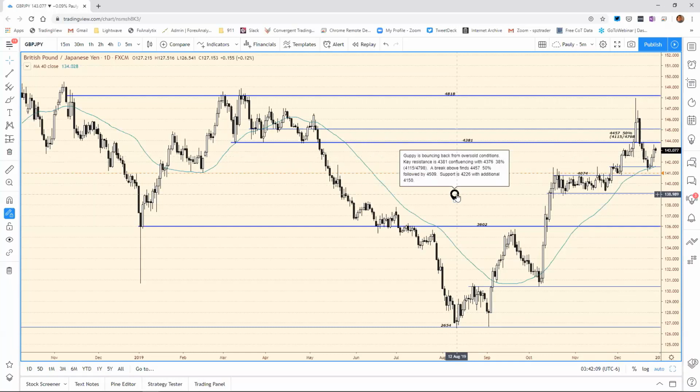But 43.80, 43.76 is a 38% of this move from 41.15 to 47.98. A break above 44.57 will take us to the 50%, followed by 45.09. Support is 42.26 with additional 41.50. So you can see here the 43.81 and 43.76 is a 38%. So we're going to go with 43.81 for resistance.